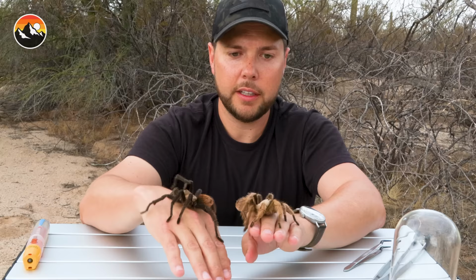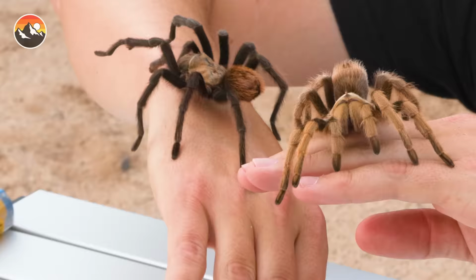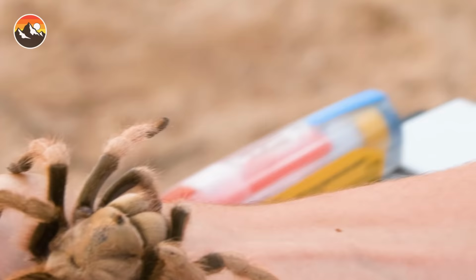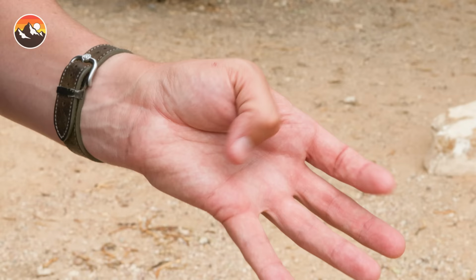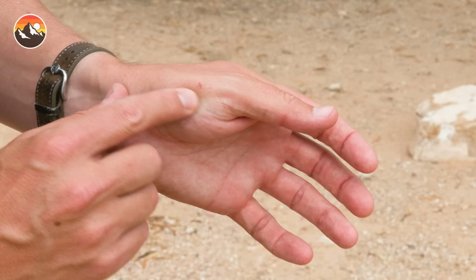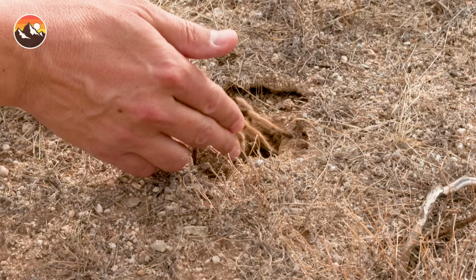Even though these spiders are large and admittedly pretty creepy, we really have no reason to fear them. And honestly, their venom isn't that strong because spiders this large tend to use their strength to overtake their prey. They don't want to bite you, and even if they do, it's really not that bad. All right, let's let our spiders back off into the desert.